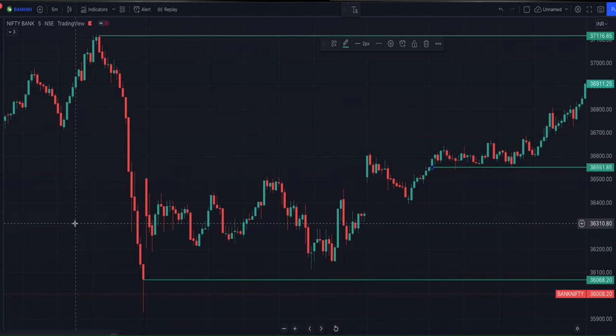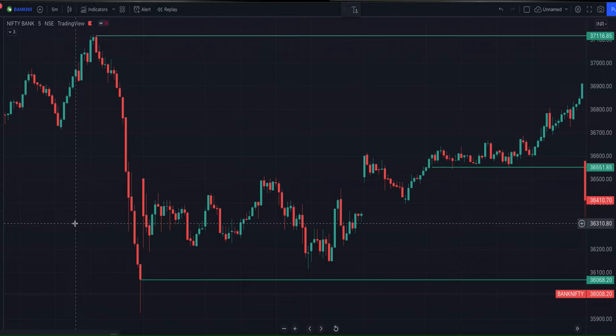So now let's quickly go and see how we saw the next day opening. So this is the first 5 minute candle. And as you can see, it is breaching a very crucial zone, a support you can say.